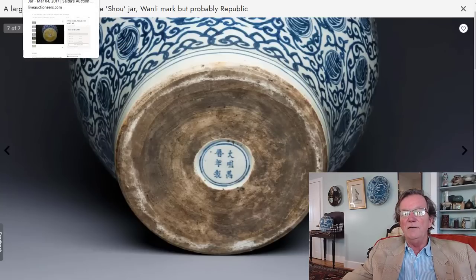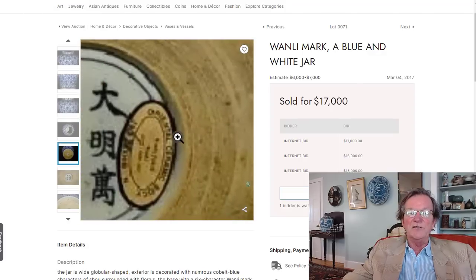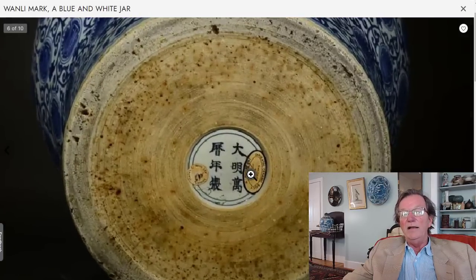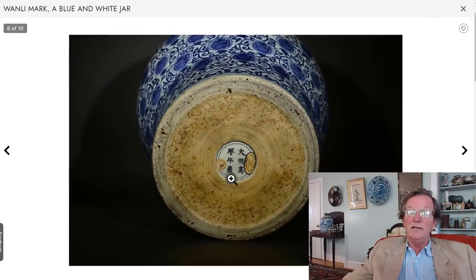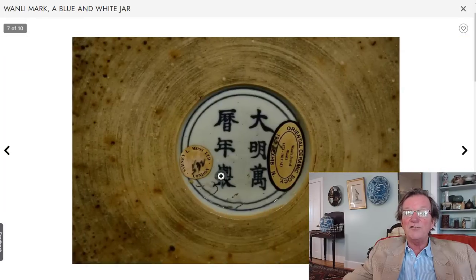There was one jar in particular that was recycling through auction houses for a couple of years back in 2017 and 18. And this is the jar. This thing has an Oriental Ceramic Society label on the bottom. It's got a label from Sydney Moss, in London, an old label, and so forth. And it looked pretty authentic.